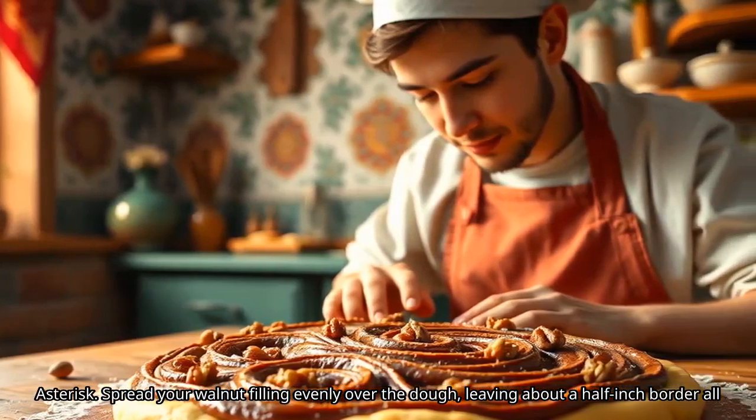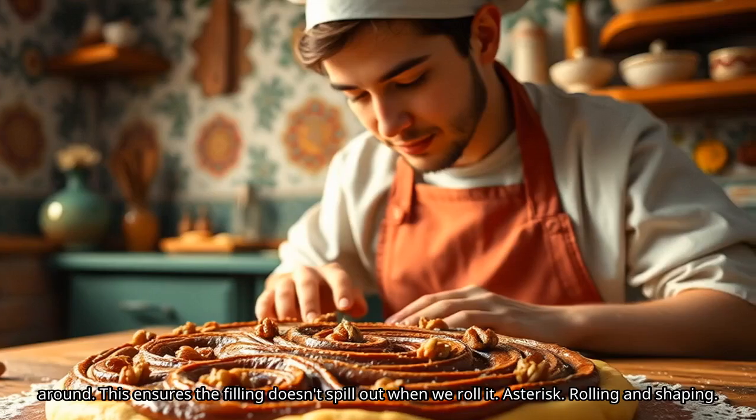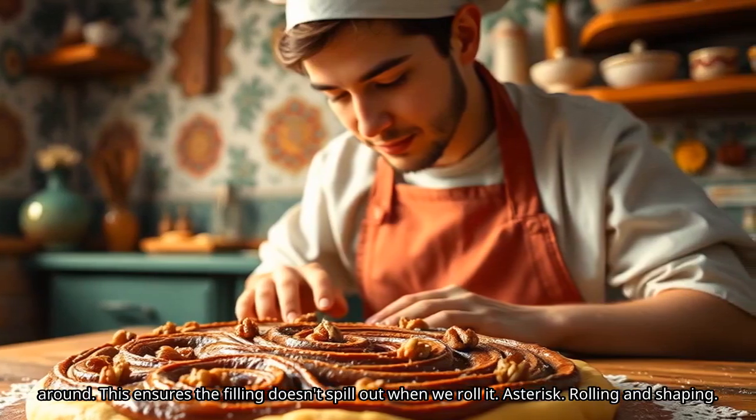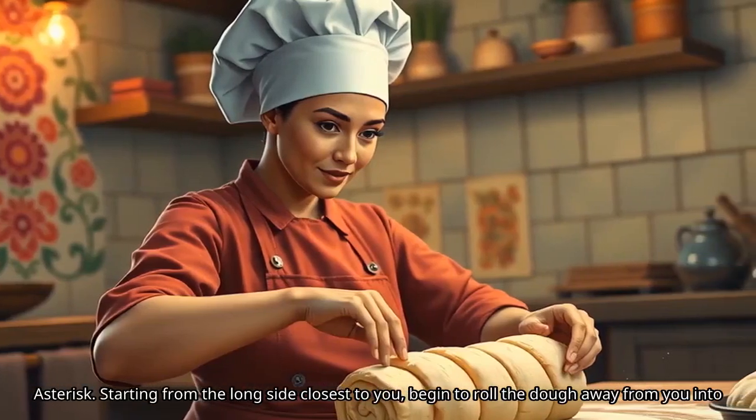Spread your walnut filling evenly over the dough, leaving about a 1/2 inch border all around. This ensures the filling doesn't spill out when we roll it. Rolling and shaping.